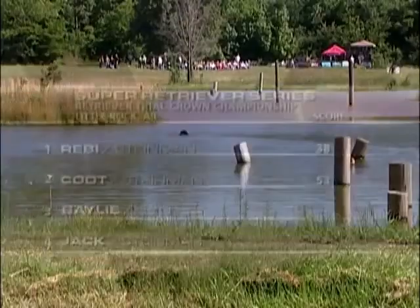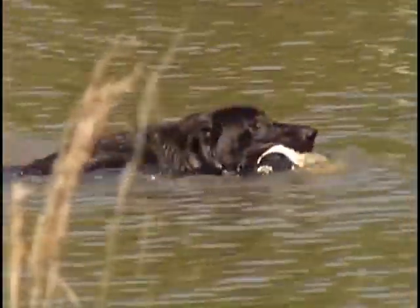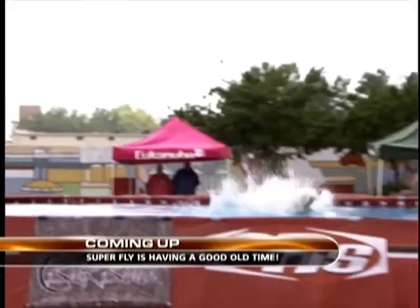Lyle Steinman kind of grimaces, who didn't quite get there. But Steinman still has the lead. What's going to happen next? Stay with us. I'll tell you one thing, you don't want to miss what's about to take place on the dock. Old timers when we come back.